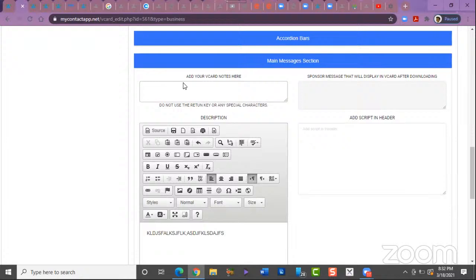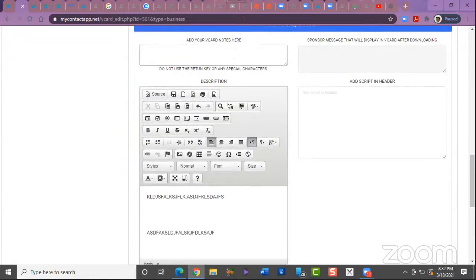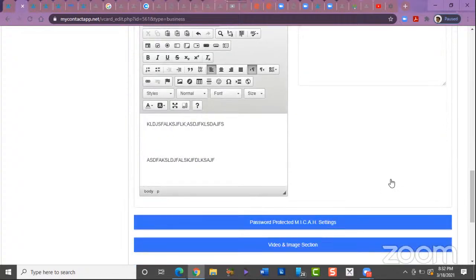And here's where you add the notes to your B card. So put your notes in here. Always test your card and make sure that it works and that it saves. All right. If it doesn't, reach out to us, because it might be something simple like in here, you put a space too many times or the wrong character or something, and it will reject it. But this is where you put your notes. Remember that search engine thing. It's pretty cool. All right.